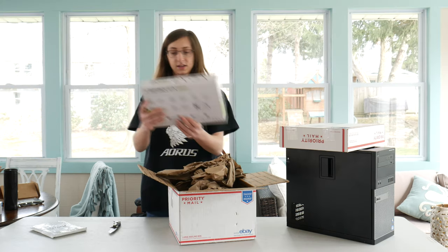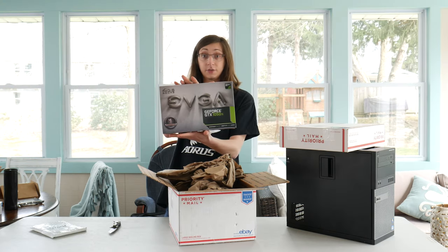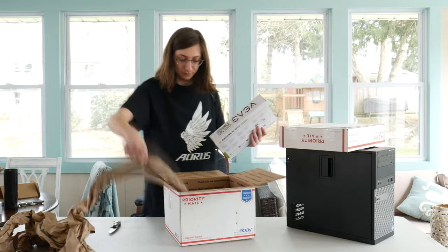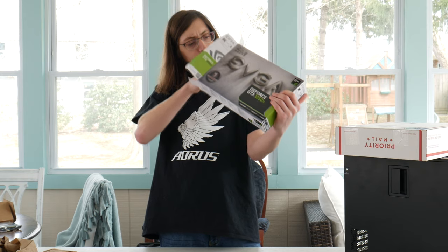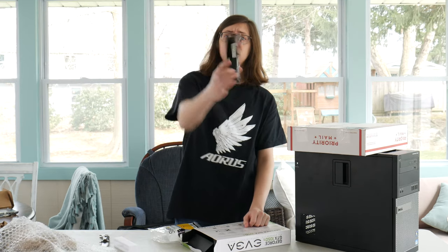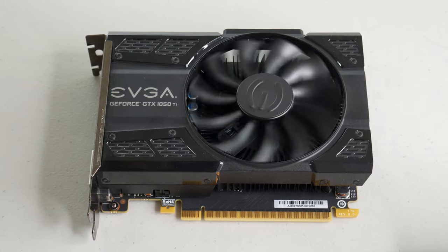Here it is. EVGA GeForce GTX 1050 Ti. Just a crap ton of packing paper. Yep. Awesome. Please, I want my graphics card. Oh, this is the single fan one. So there it is right there. This is the mini EVGA GTX 1050 Ti.